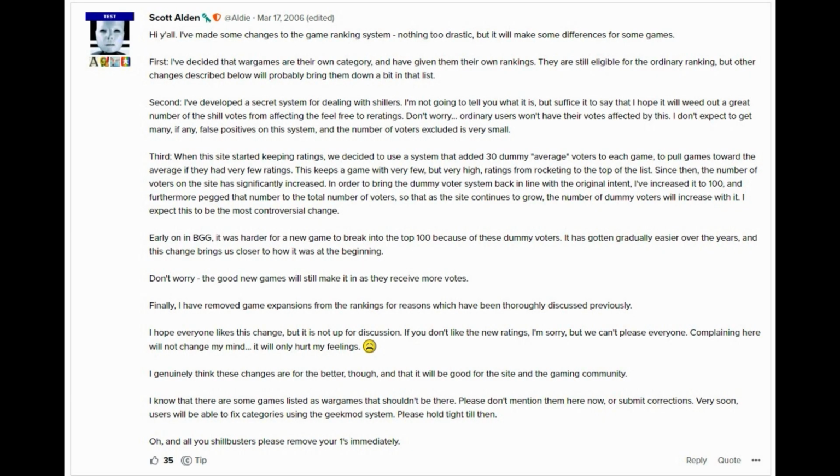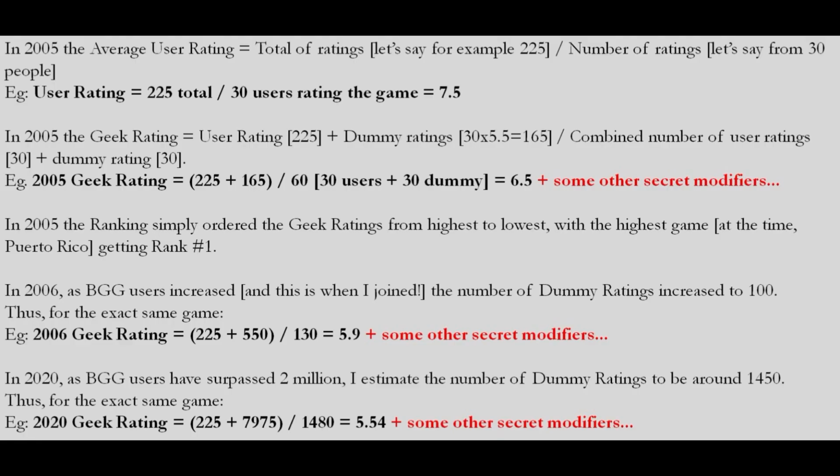In 2006, Aldie announced that as BoardGameGeek users increased, the number of dummy ratings would also increase to 100, and this further skewed these results and the Geek ratings. Thus, for the exact same game, with the exact same number of users and the exact same ratings, we now take those average user ratings of 7.5, but we're adding a lot more dummy ratings, and thus the Geek rating is reduced to 5.9. Over time, Aldie said, the number of dummy ratings would increase as the number of BoardGameGeek users increase, and that's been evident over the past 10 years in particular.